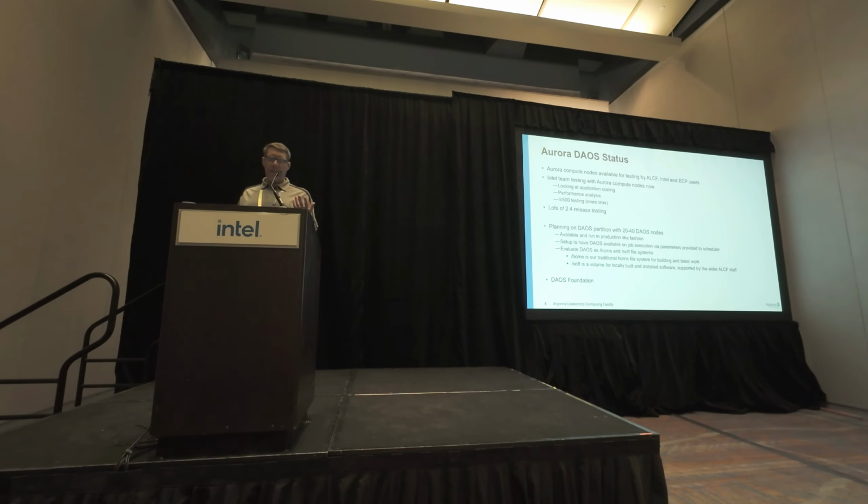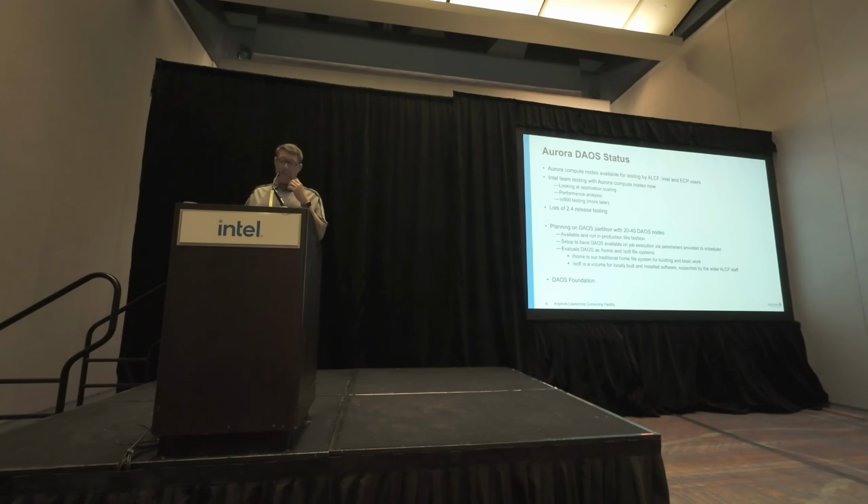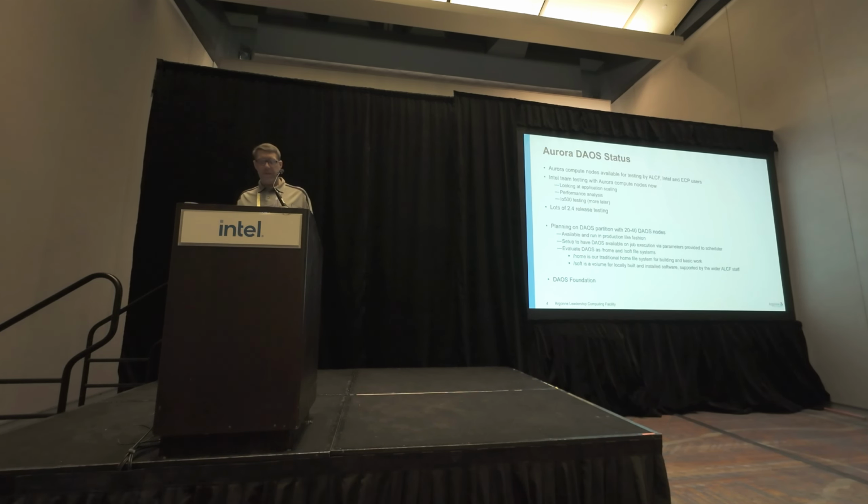And so the Intel team has started looking at application scaling, and they've been doing some work testing some benchmark science codes using DAOS and looking at the performance. Of course, they've been doing various performance analysis related to the third bullet there, IO 500 testing, and that'll be the last topic I talk about. In addition to that, there's been lots of testing on 2.4, so Intel team's been doing all sorts of hardening and verification for the 2.4 release.